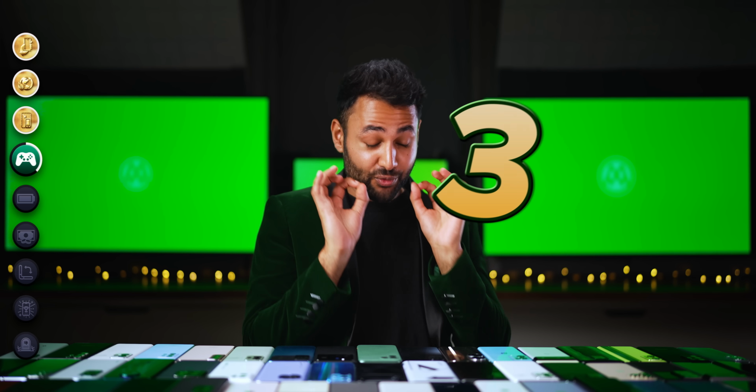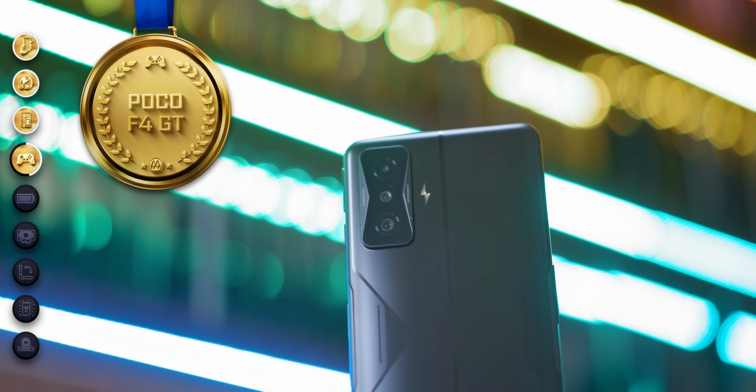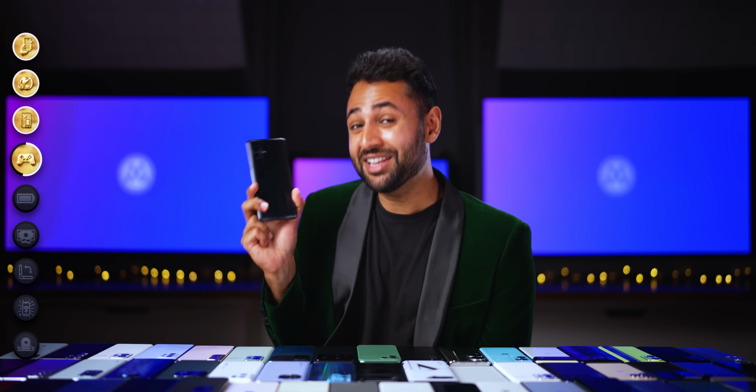And there are 3 really good options right now, each one more extreme than the last. So for starters, we have the Poco F4 GT, which for around $600 is just straight up flagship power slapped onto a phone with insanely cool retractable triggers and very fast charging. It's hard to argue against this one.